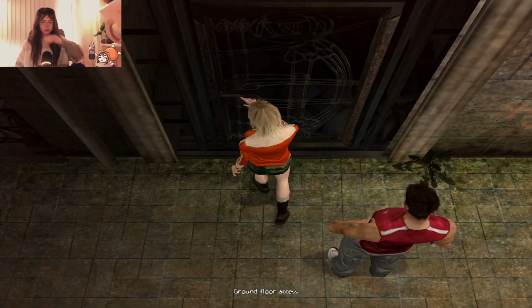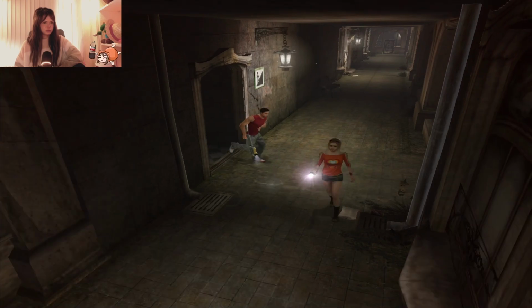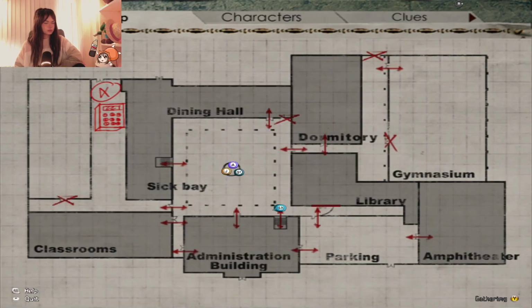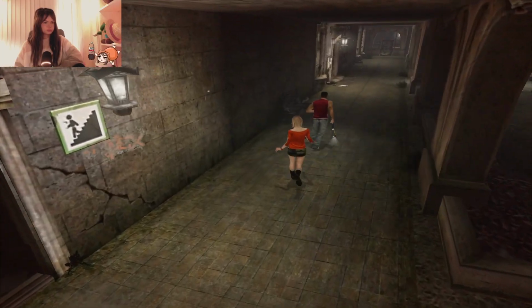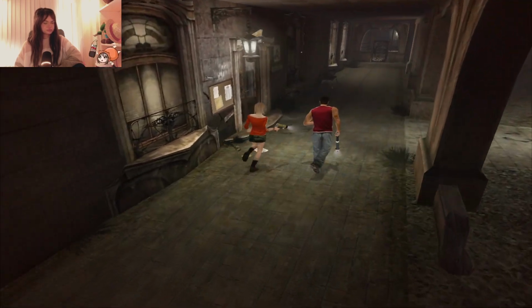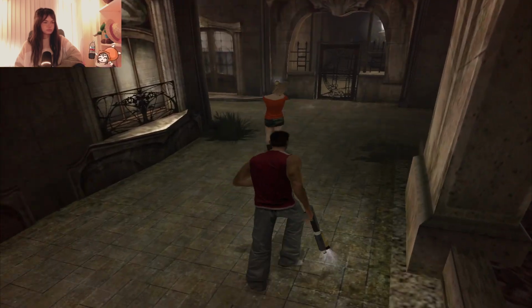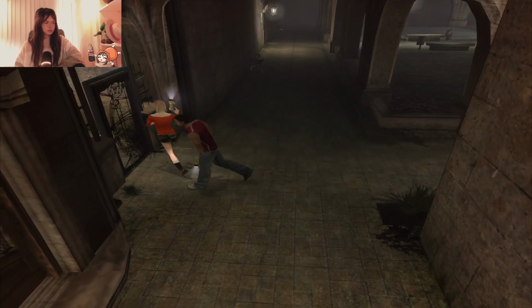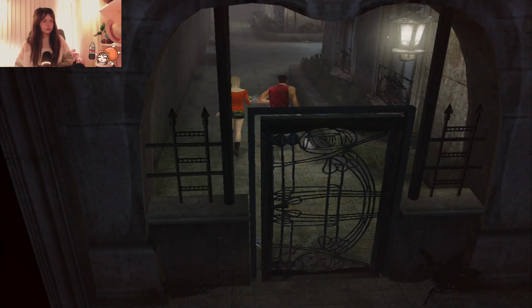Yeah, when we opened the door last time, I got an achievement that something about a garden. Straight ahead. Through here? Yeah, I guess. Oh, sorry. Yeah, you're right. Okay. Damn right. Penny, right? Okay, yeah, that's probably true.